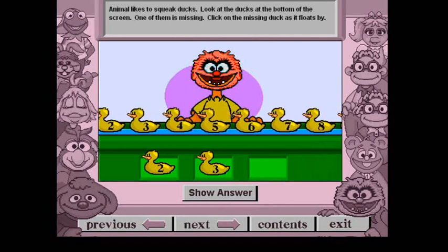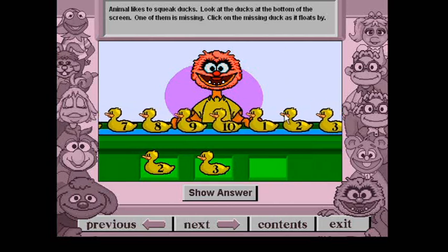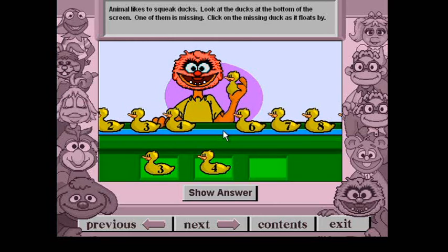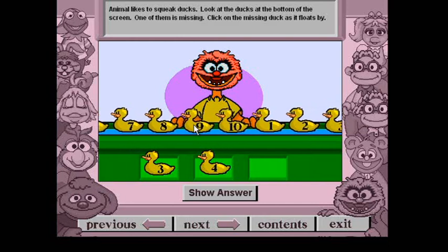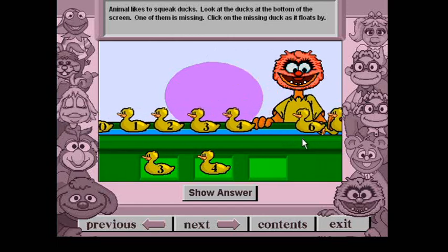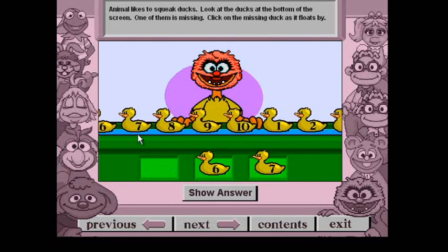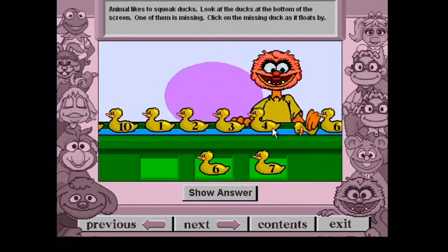Animal likes to squeak ducks. Look at the ducks at the bottom of the screen. One of them is missing. Click on the missing duck as it floats by. 4. Five. Three. Two. Five.